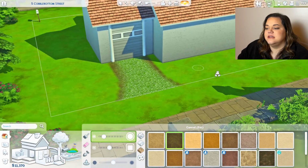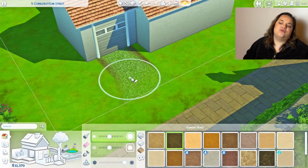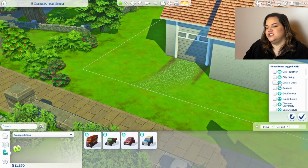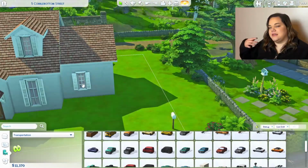It's not my preferred style to have the garage on the front of the house. I just think garage doors are kind of ugly in general. So if they could be on the side or on the back, that'd be best.